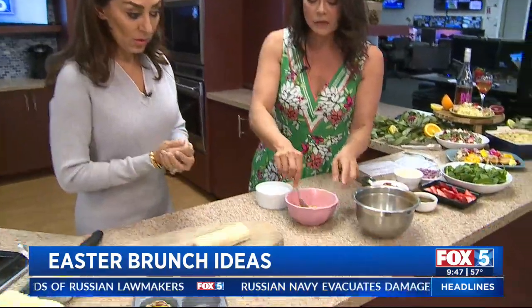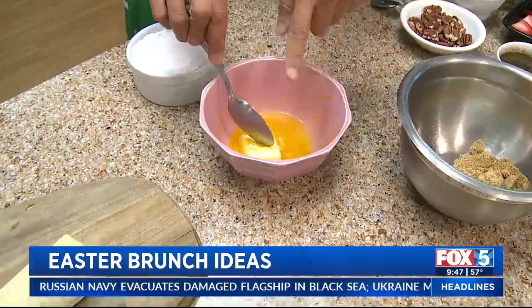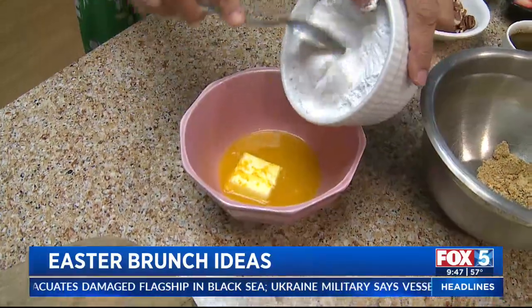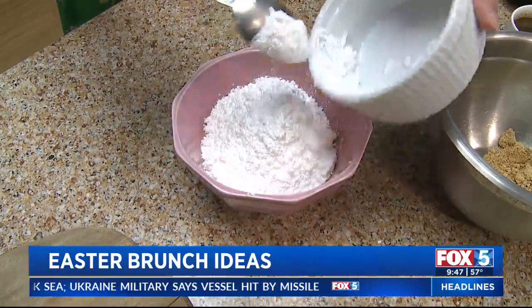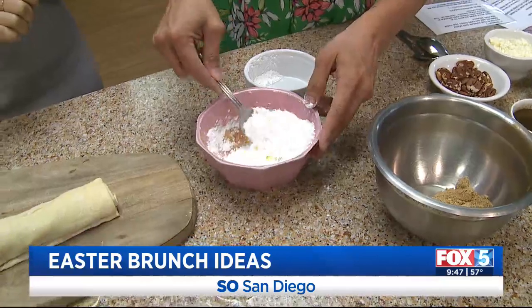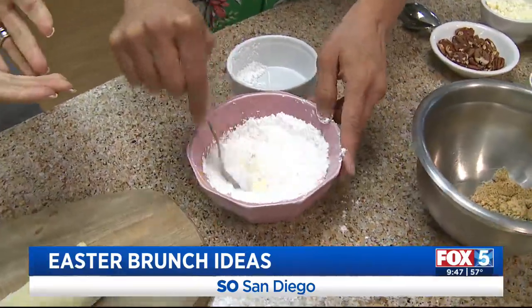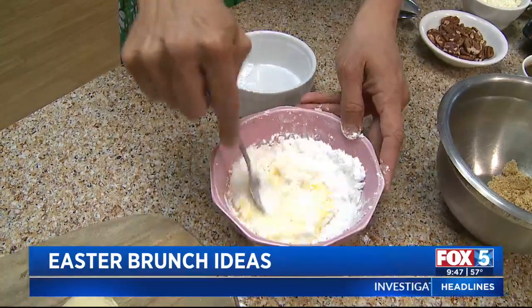So we're going to make this quick icing from scratch. It is half of an orange squeezed with the orange rind, a little bit of butter, and a cup of powdered sugar. That is going to go on those when it comes out of the oven hot, and you're going to have this delicious flavor. That's it? That's flavor. The icing? That's it. It's so simple, but you're going to get more bang for your buck. Your energy is going to go in the right place.